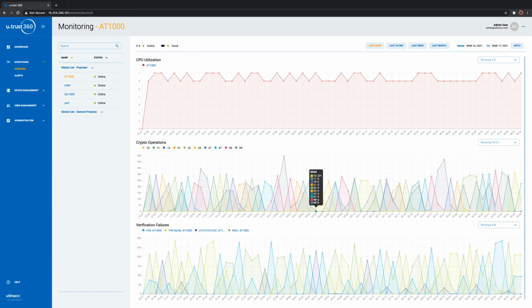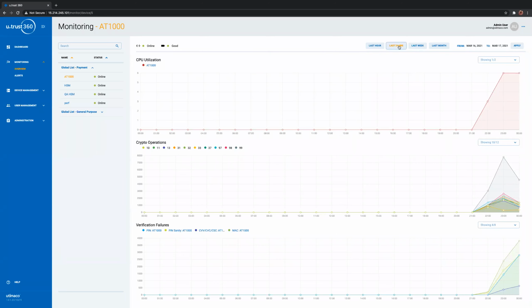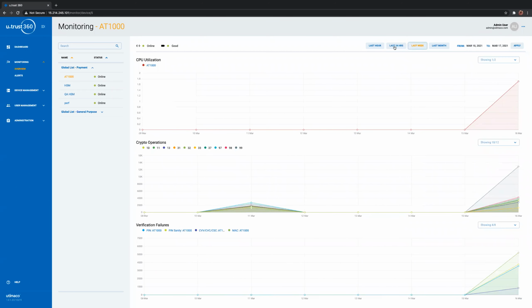time or point in time I'm interested in. It tells me that at this hour, command 11 did approximately 252 transactions and so on. All that data is available as you hover onto it. And you obviously have the speed buttons where you can go back in time and see how that looks over a period of time.